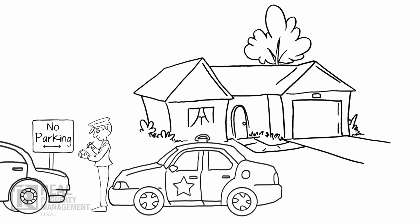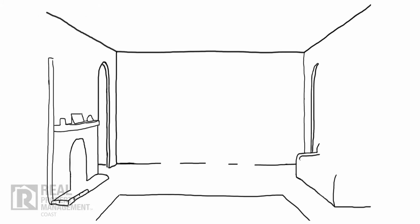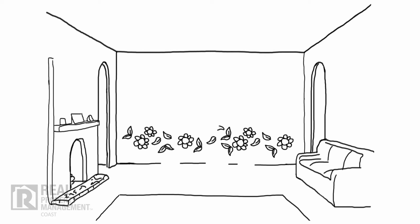When you signed your lease agreement, you also agreed that you wouldn't remove or install any permanent fixtures on the property without advance written approval. This includes adding things like alarm systems, satellite dishes, cables, antennas, and light fixtures or ceiling fans, or removing or replacing things like flooring, wallpaper, or paint.